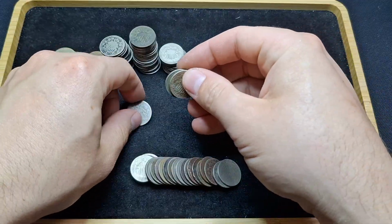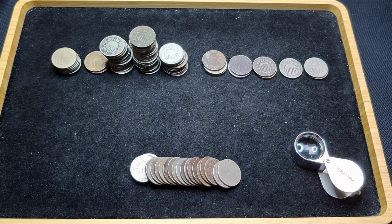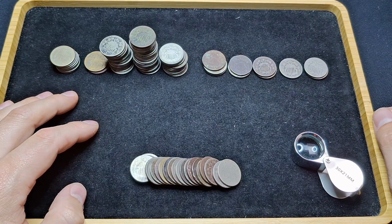These will probably hang back and go back into their own little eBay auction if I don't hold on to them, and we'll break up a couple of date sets. I'll pull the best coins out of here, and then after this we'll move on to the 2-cent pieces.